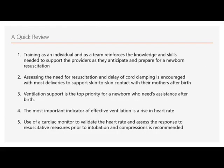So let's do a quick review and go through what we've talked about today. Remember, training as an individual and as a team is going to reinforce our knowledge and skills that we need to support and prepare for these newborn resuscitations. Assessing the need for resuscitation and the delay of cord clamping is encouraged. And looking at what our cord management plan is prior to delivery is suggested. This is all to promote skin-to-skin contact with mothers as soon as we can after birth.